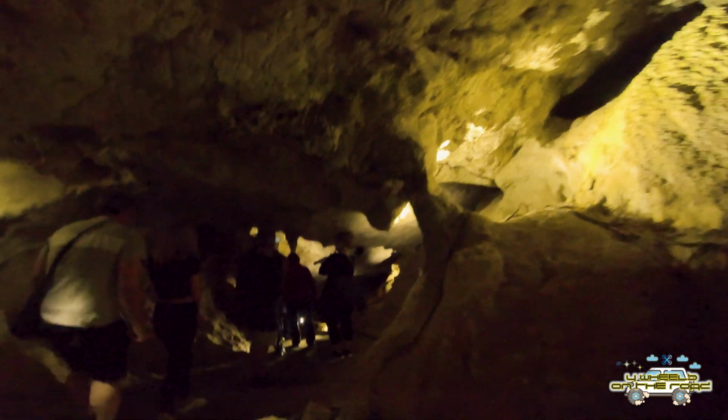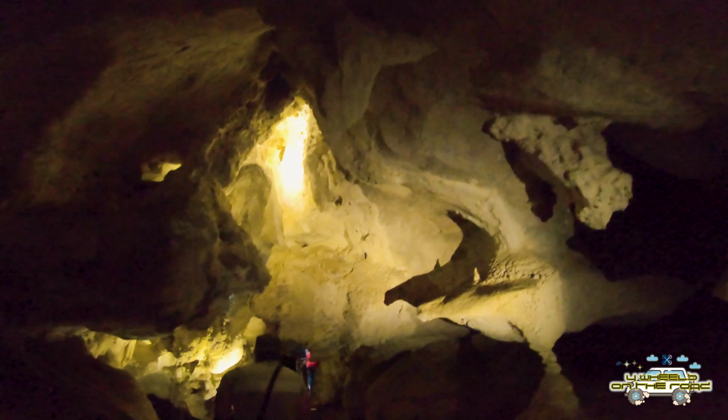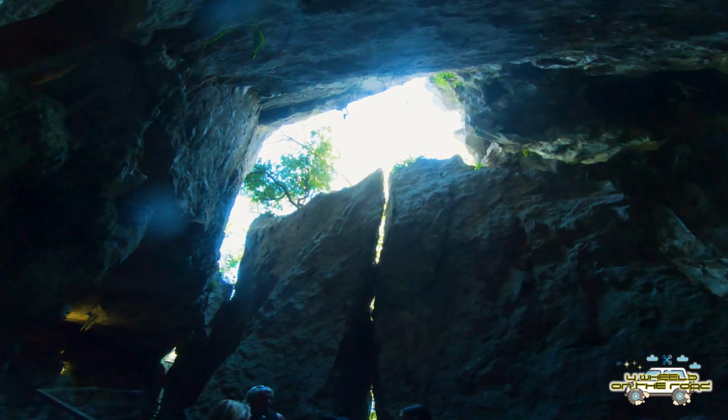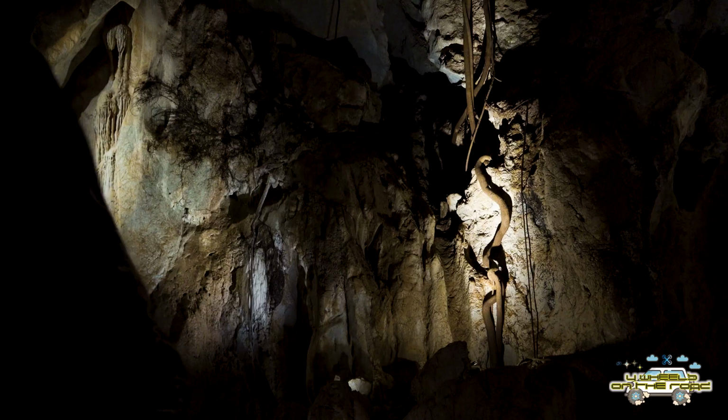The tour itself actually goes through a whole host of different sections in the cave. You end up in the cathedral, but also in a host of other sections, including an open part of the cave that we took a look at with the drone earlier on.